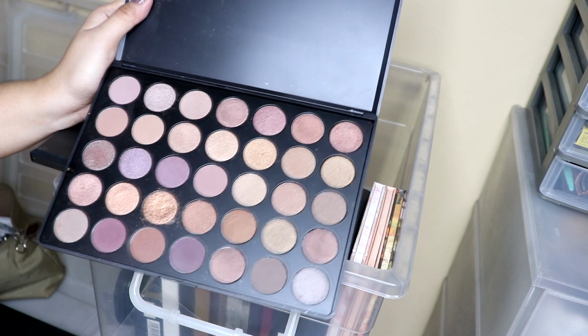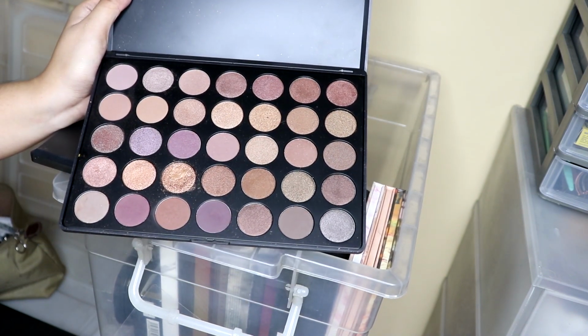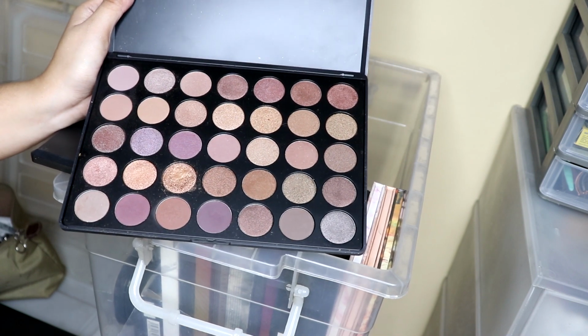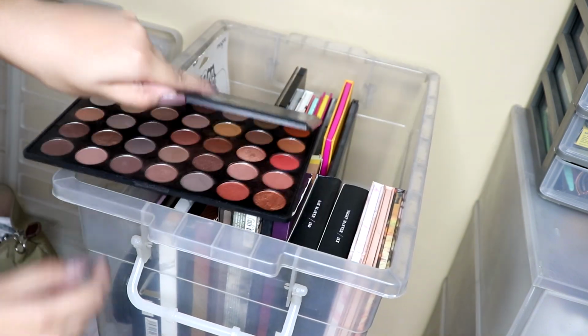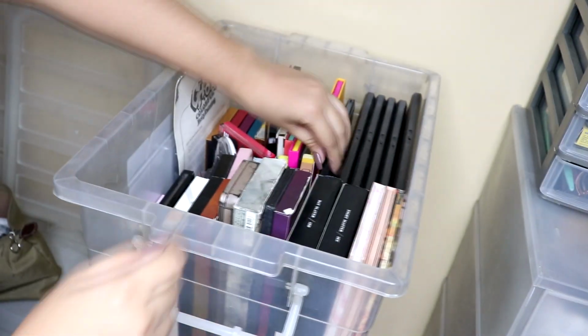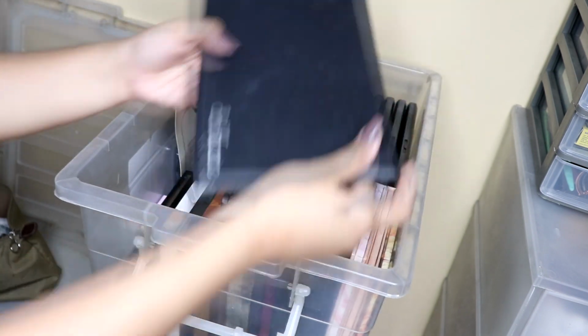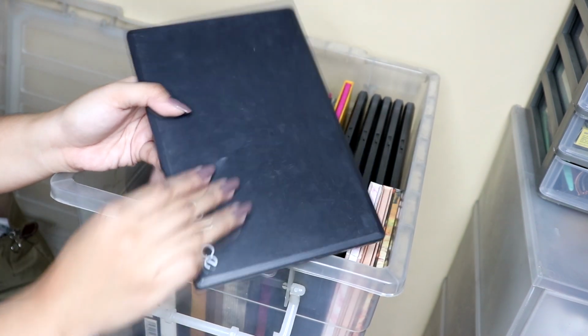Ito naman ginagamit ko tong palette na to pag gumagawa ko ng mga romantic makeup look tulad ng mga pang prom or pang wedding. Ito yung ginagamit ko for my clients. And then lastly, I have the OG 35O. And then next to this eyeshadow palettes is this one right here. Gusto ko lang itry itong palette na to before, and this one is the Doll Face 28 Neutral palette.